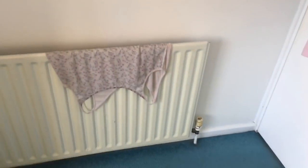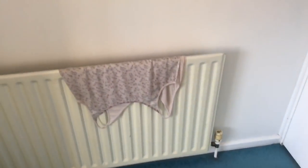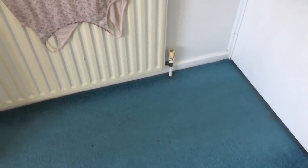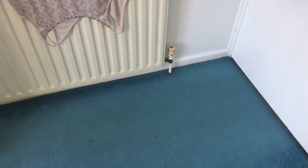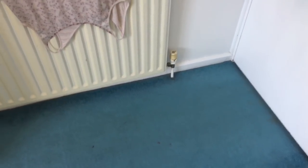Then we have my ugly yellow radiator because it needs repainting, and some washing on it, just a top, my mum's pyjama top. And also I have blue carpet from when I had a blue room like 3 years ago. Ignore that, I am getting grey carpet, which I'm going to be so happy when I finally get it because I absolutely despise this carpet. It's so ugly and disgusting. Anyway, that was my little rant.